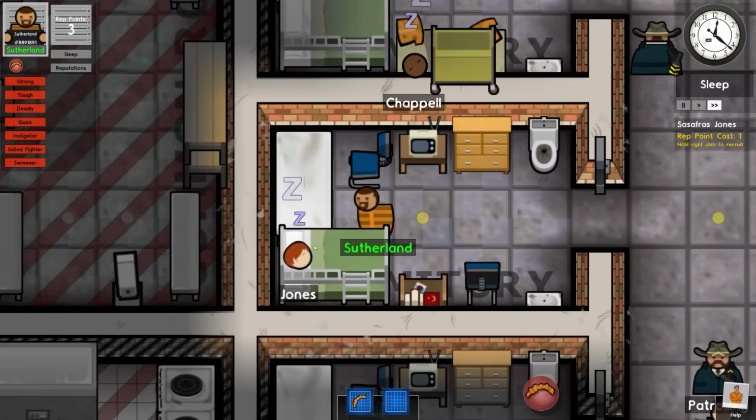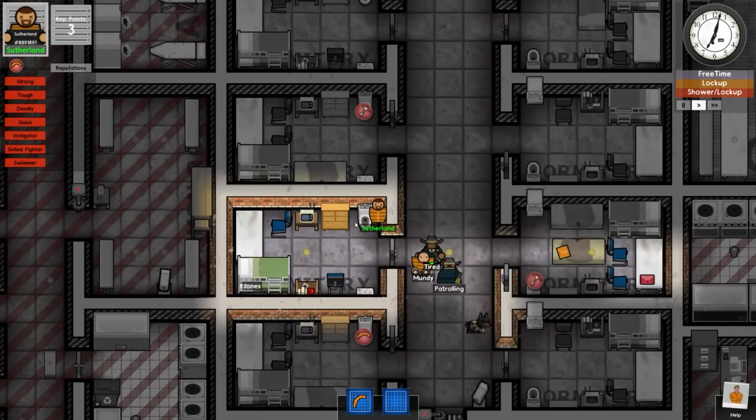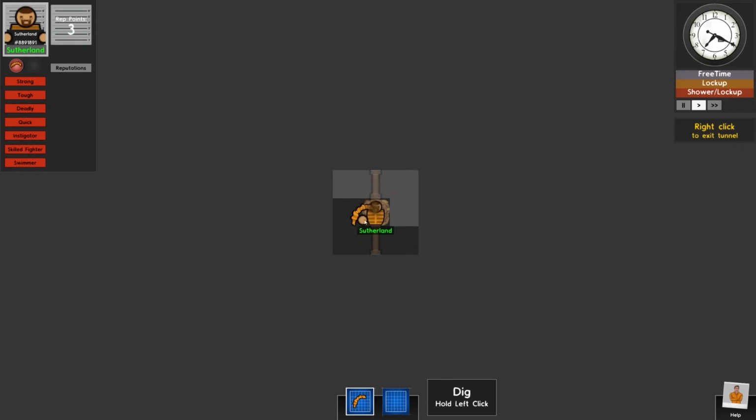Oh, so apparently, I was going to say, is that like a mattress? No. Let's go to sleep. Alright, and now in here. So this is the problem that we have, right? The line of sight is tiny to this point. So if I start tunneling now, we won't be seen, but at any point this door's open, it could be bad. I'm going to start, and I probably shouldn't, but what I want to do is dig down here and place the rope.